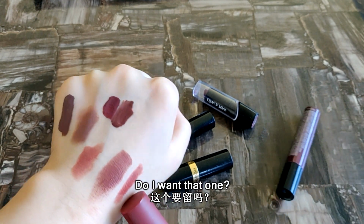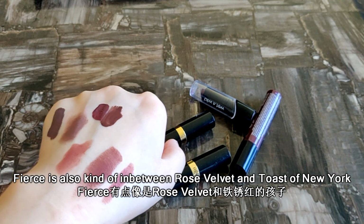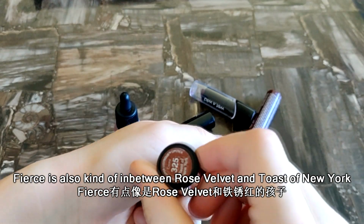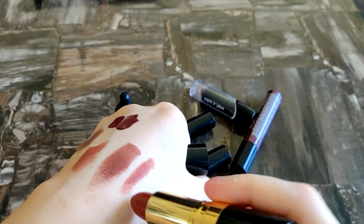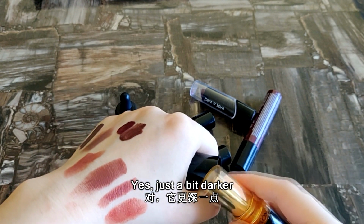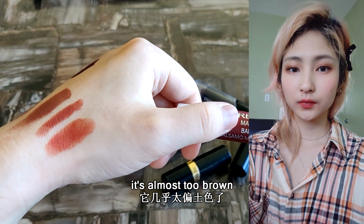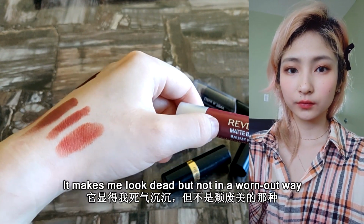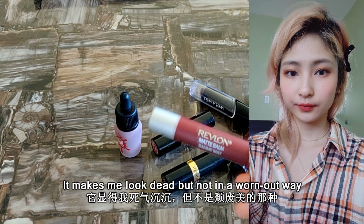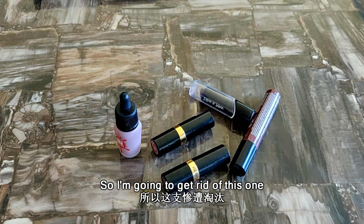Do I want that one? Fierce is also kind of in between Rose Velvet and Toast of New York. Yeah, just a bit darker. Somehow I think this is not saturated enough. It's almost too brown. And it makes me look dead, but not in a worn out way. Dead in a boring way. So I'm gonna get rid of this one.